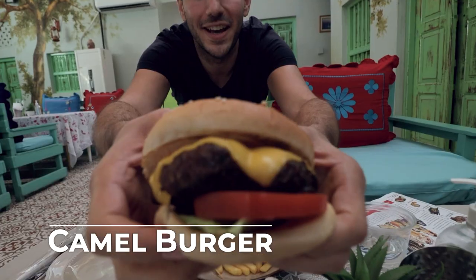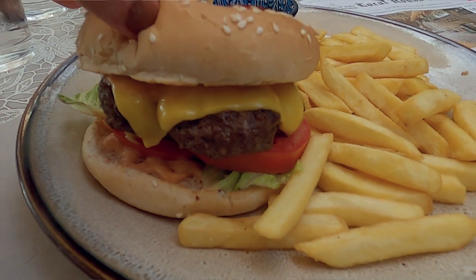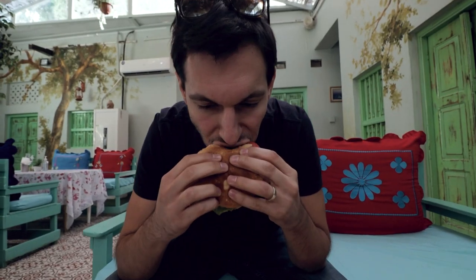Burger's here! Look at that guy. Oh my god. It looks like a regular hamburger, cheeseburger of course. It's a little thicker, chewier than regular cow meat, for sure. Super delicious, would absolutely recommend trying Camel Burger when you make it to the UAE. And I'd have another one if I could.